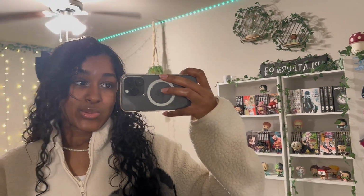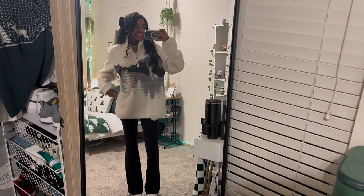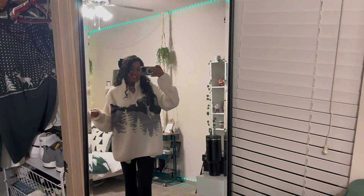We're about to go out and do a little bit of shopping. So I want to show you guys my outfit because it's so cute. I feel like I'm screaming wintertime. I scream Christmas. Let's go do some shopping.